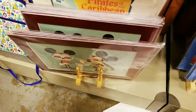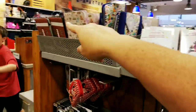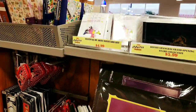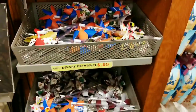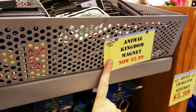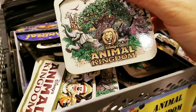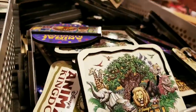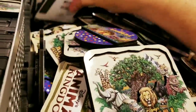$20, guys. $20. All of this stuff over here they've had for a bit, so I'm not going to really feature it. So I'm just going to show you them tablet cases. Such a phenomenal deal. 99 cents. You can't beat that. They got lots of the pinwheels in still. 99 cents. So the Animal Kingdom magnets at a price drop. So now they're $2.99 and they have some really fun ones. So if you need some souvenirs, $2.99.